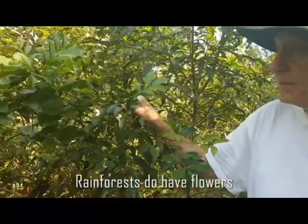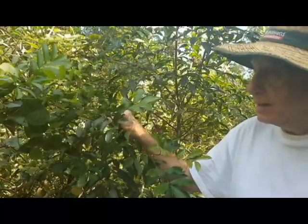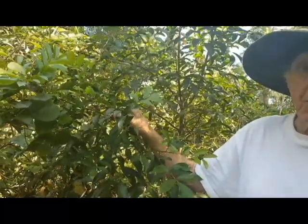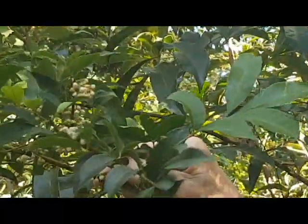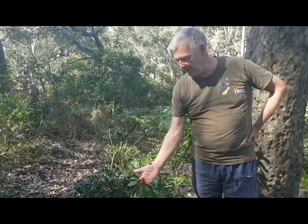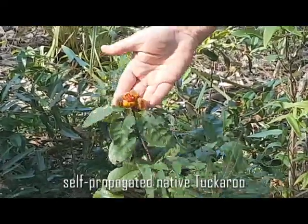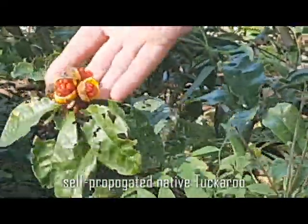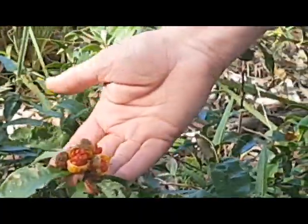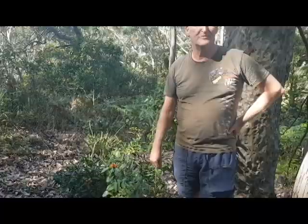Yep. People think rainforest doesn't have flowers. Well, you're completely wrong. This is just one of the many examples of flowering rainforest trees. Okay, see this beautiful little plant? Having created the conditions, this came up of its own accord. It's a tuckeroo, a native. This is the seed pod after it's opened, and as you can see, it's just exquisite. Beautiful plant, beautiful arrangement.